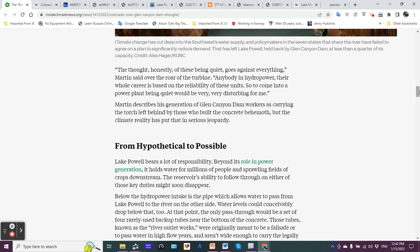Okay. So the thought, honestly, of these things being quiet goes against everything. Anybody in hydropower, their whole career is based on the reliability of these units. So to come into a power plant being quiet is very disturbing for me, said Mr. Martin.